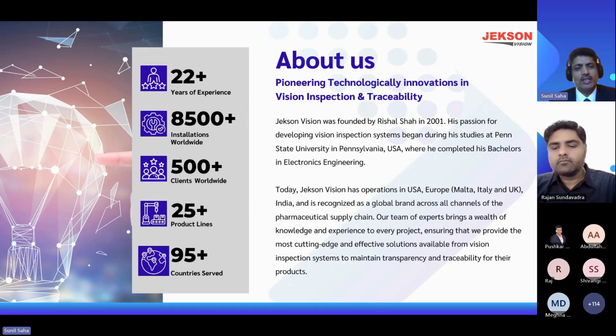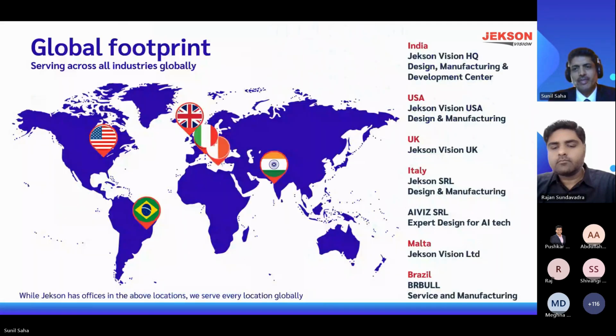So with this, we have a large installation base today all across the globe for various applications and solutions, specifically for track and trace, with customers from different countries and a large number of use cases, which is helping us develop a better solution. Just to give you a global footprint, we started off in the US, then since the implementation was happening at large scale in India, we have built up a larger base in India.